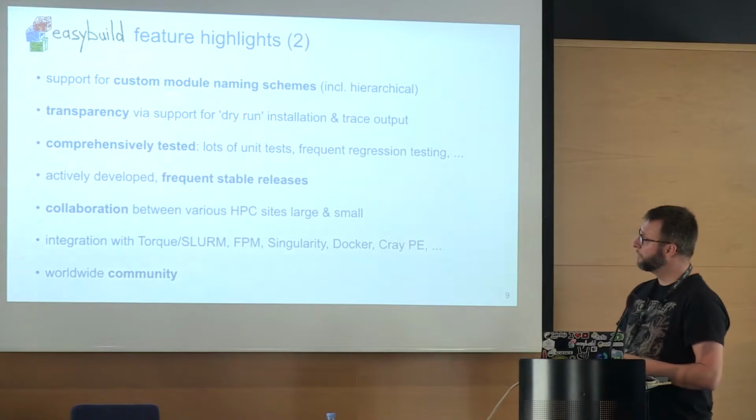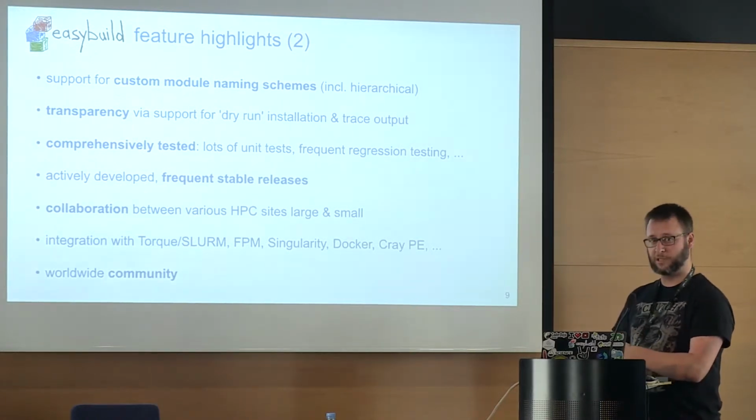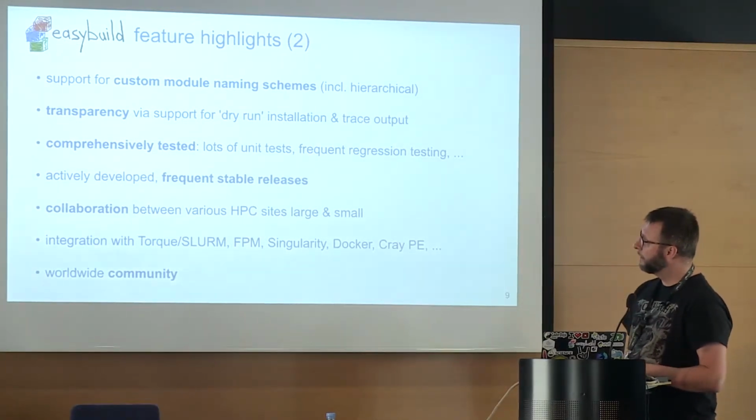You can fully control the module naming scheme, and we have good support for using a hierarchical module naming scheme. You can get an idea of what it will do before it will actually do something. In a matter of seconds, you can get an overview of the commands it will run and all the nasty things it will do to get the software installed. Or you can do that while it's running.